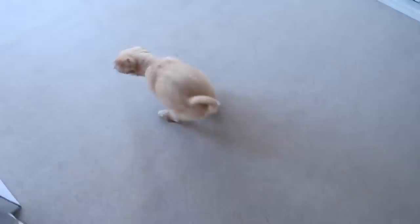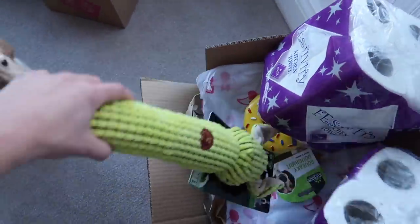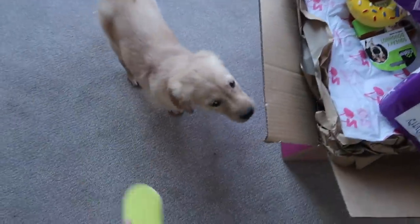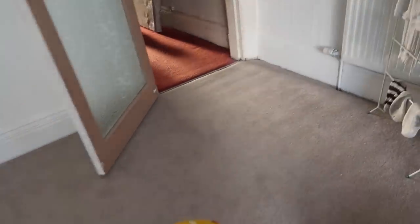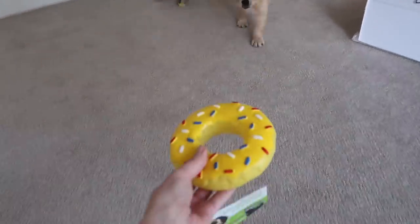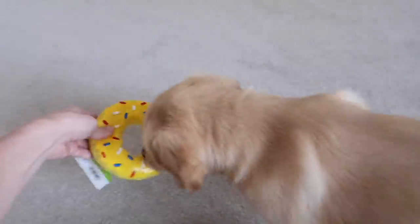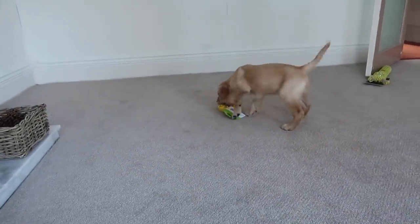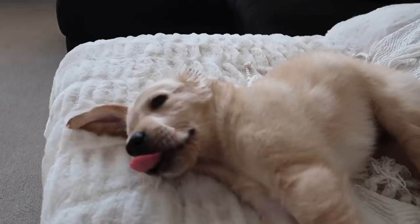Here he is. Wow, zoomies. What's this? Is this your new toy? Is this your new toy? This one. That's your toy as well. Whee! I need to actually take the plastic off it, but I think he's a fan. And he's off.